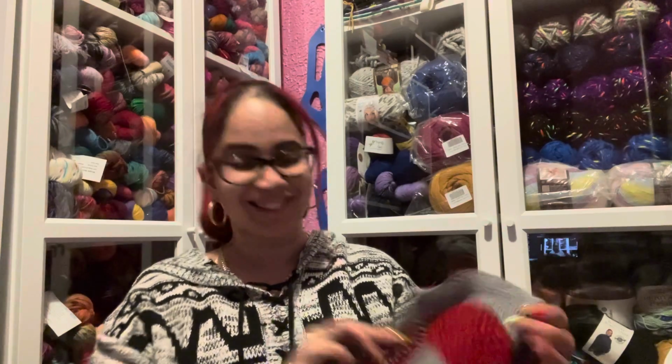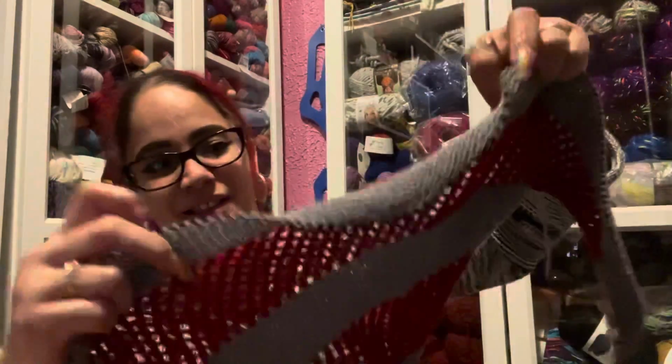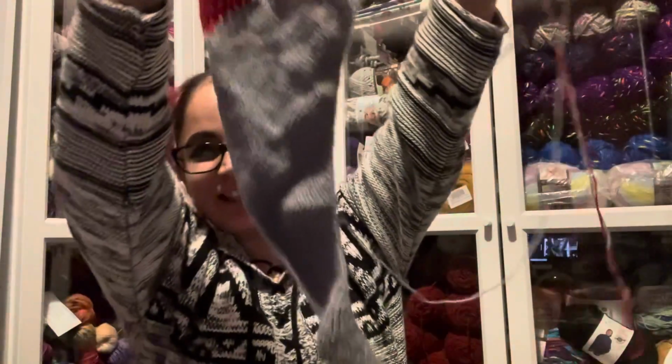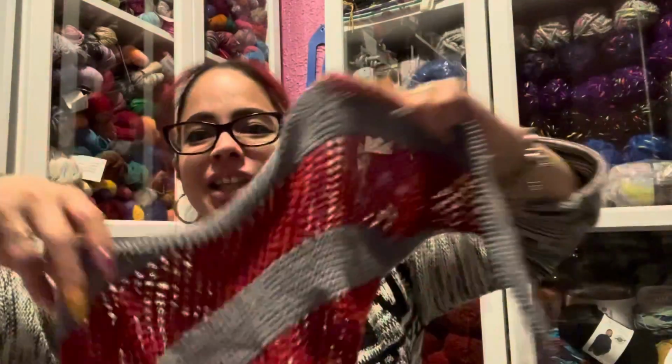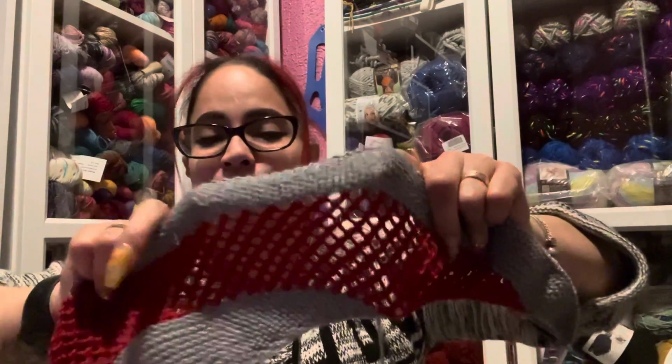And I was really enjoying this pattern when I started doing it, but then I fell off the wagon because I started doing all this stuff. But I have to tell you guys, this is so beautiful. Like, look at this. You see that lace detail? Yes, lace. And it's beautiful. Look at that. And you start all the way down there. Then you work your way up to the lace. See? It is so pretty, you guys.